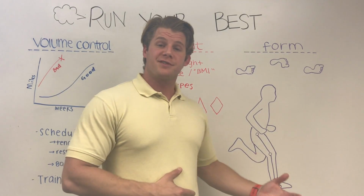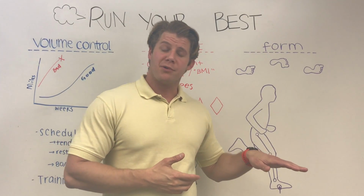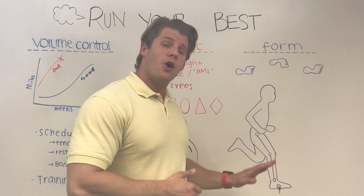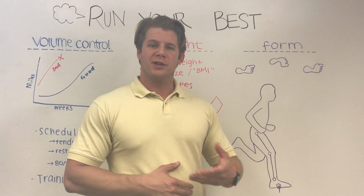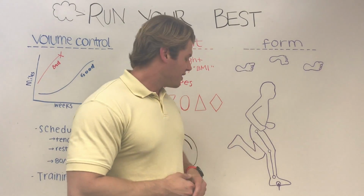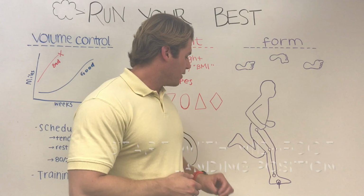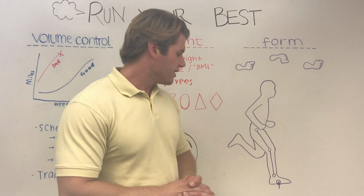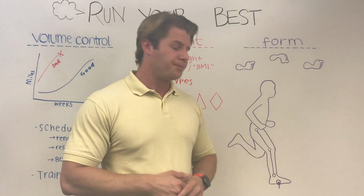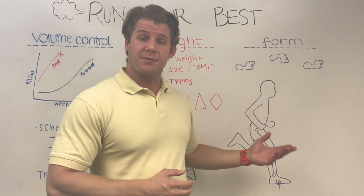Now, there have been a lot of studies on what foot position you should land with. There are studies now that propose landing with your forefoot or with your toes. Other studies show midfoot or heel have different benefits, whether you're looking at injury or running economy. Because of these varied responses, we suggest starting with a general midfoot landing position. And over time, if you want to experiment with different ones, you could do that very gradually. If you change your running style too abruptly, then just as with volume control, something can get injured quickly.